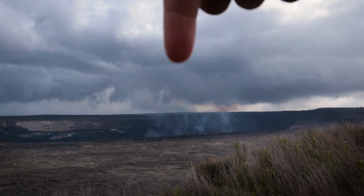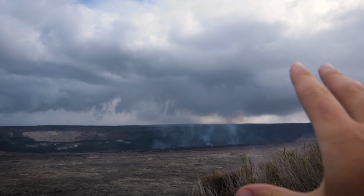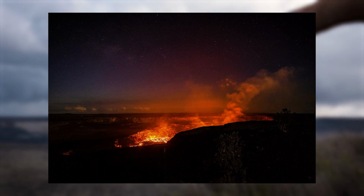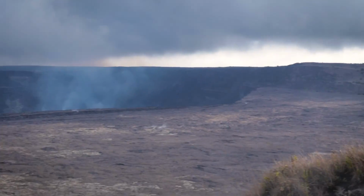Wow. And right down in there is the deepest part of the crater where you can actually see some of the lava flow at night. It'll create like this orange tint in the sky. It's kind of crazy. This is such an awesome spot to come to see the active volcano here at Hawaii Volcanoes National Park. You can see the vents, see the activity, and just really take in the park from here.